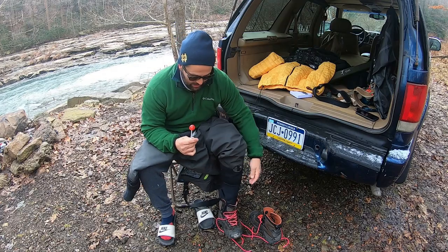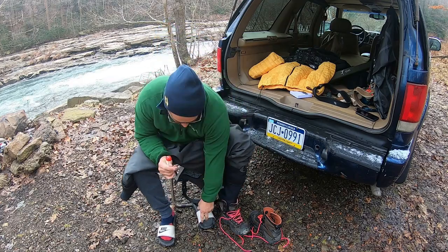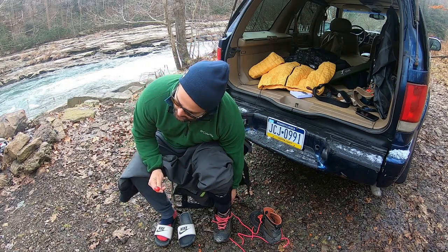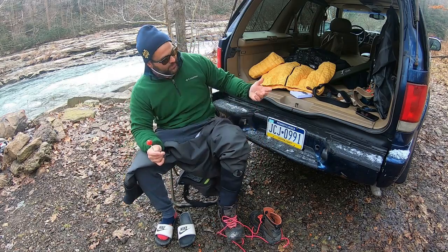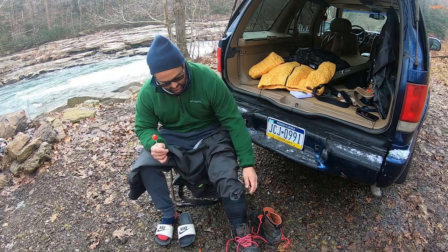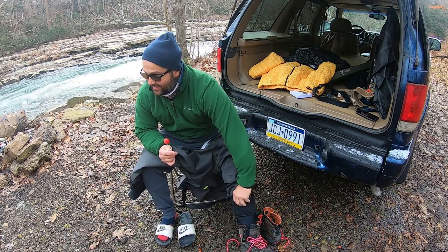There's good and bad about fishing close to the house. Good is you don't have to drive that far. The bad is, if you're like me, probably left your boots in your fishing car or outside, and they're iced. But that's okay.